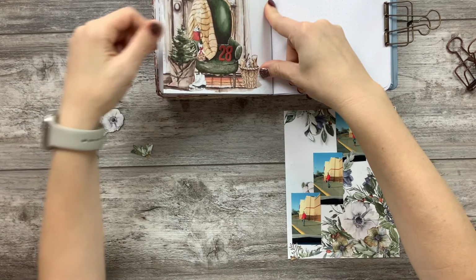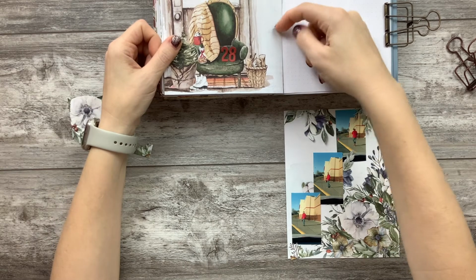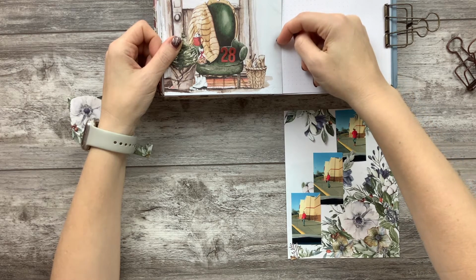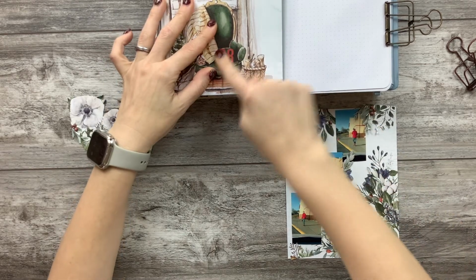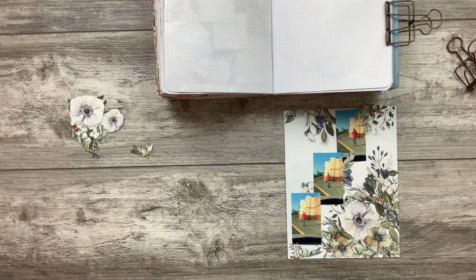I still have to cut the edges off, but I could actually cut this side of this one because it won't matter. There's no pattern there. And then I just have a couple of simple stories stickers to put the date somewhere on there. So let me trim that because I thought I had it trimmed.